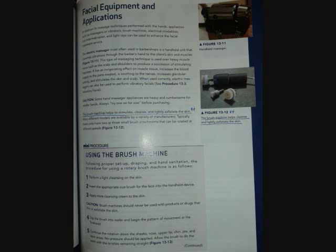Now, let's look at equipment and application. I want you to jump all the way down, in the paragraph under caution. We know that we also can use an electrical massager, and you can also highlight the same information of what it shows us in the figure. It does tell us to re-moisten the brush as needed during the process, but drier, oily skin types can tolerate a faster speed. The rotary brush is not recommended for use on inflamed or acne-prone skin.